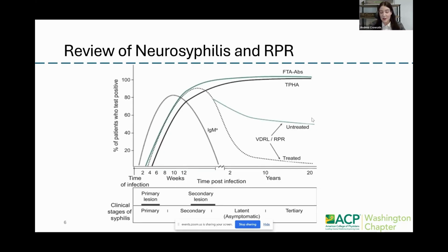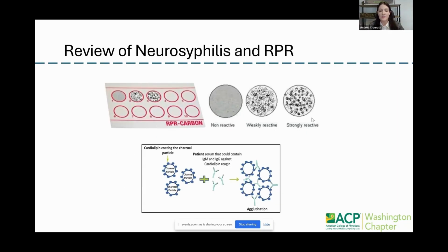Neurosyphilis can occur at any point in the clinical stages of syphilis, whether that's primary, secondary, latent, or tertiary, and is notoriously challenging to diagnose because of the wide variety of symptoms that individuals can present with. Specifically for this patient, an RPR was obtained given the question of syphilis, as it is a fast test, and it usually gives us a general idea of how positive one might be. Let's review what an RPR is and why it's fraught with error.